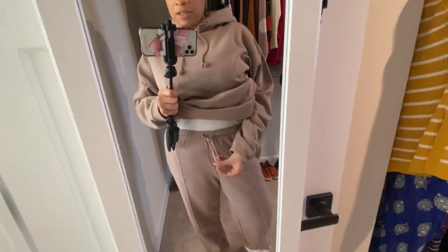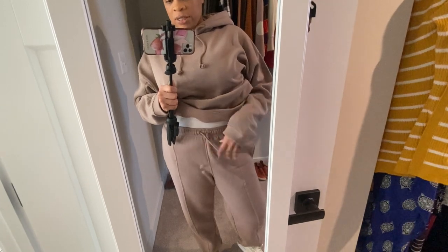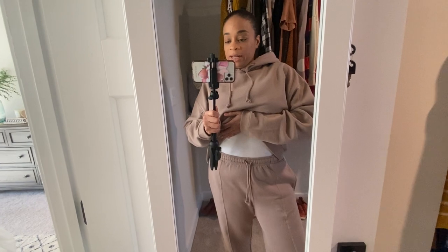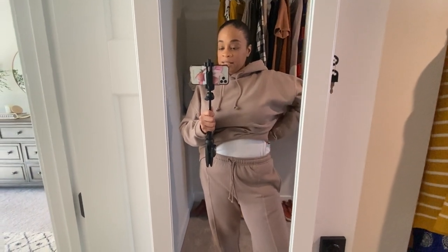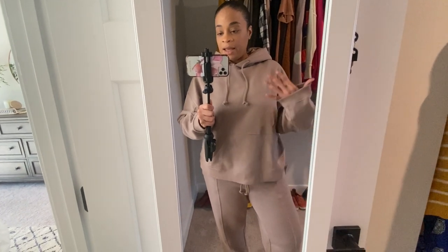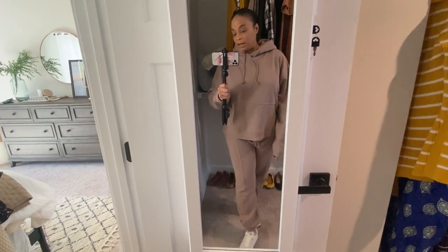They do have this drawstring here that you can tie and adjust how tight you want the pants around your waist. Super nice and comfortable. I really like the pants. I like how they feel. And so yeah, just a nice, casual, comfortable sweatsuit to wear to head out and run some errands.